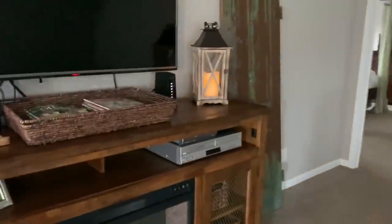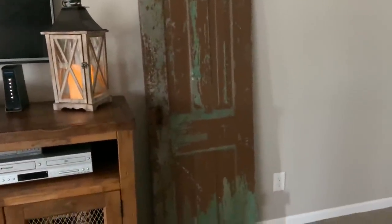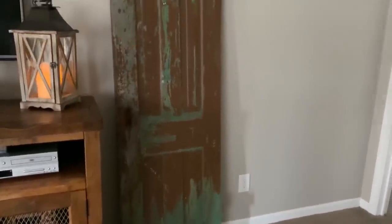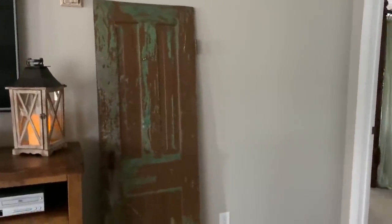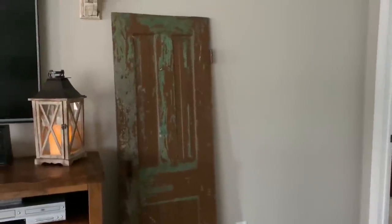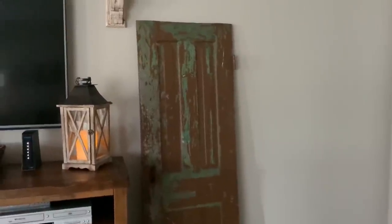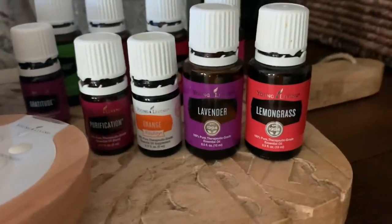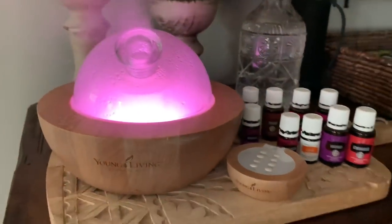This is the door that I found at, it's called Amy's Antiques in Montgomery. And I brought it home to use it on our pantry, but it was way too short. So I'm thinking it's gonna go on my greenhouse, but for right now, I've just got it leaned up here. And of course I've got my diffuser going, and today I'm diffusing lemongrass, lavender, orange, and purification. And it smells so good.